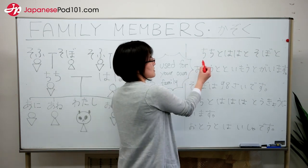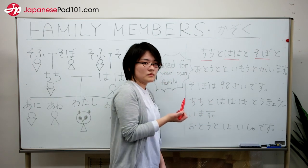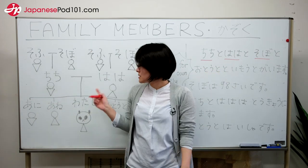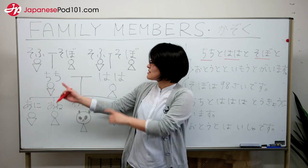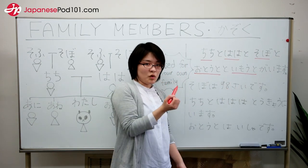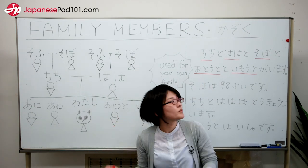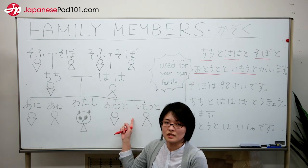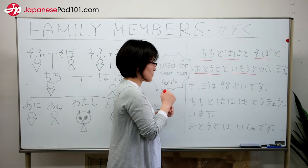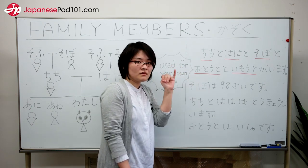So first, you would notice 父 and 母 and maybe 祖母. So do you remember? 父 means father and 母 means mother and 祖母 means grandmother. And here 弟 and 妹. Do you remember 弟 and 妹? So 弟 is younger brother and 妹 is younger sister. So what family members do I have? Please guess. The answer is I have a father, mother, grandmother, younger brother and younger sister.